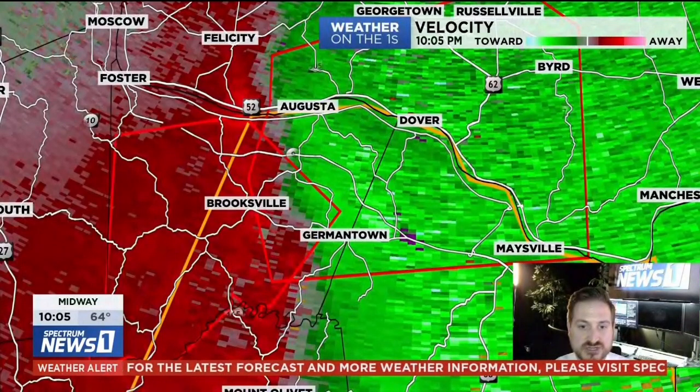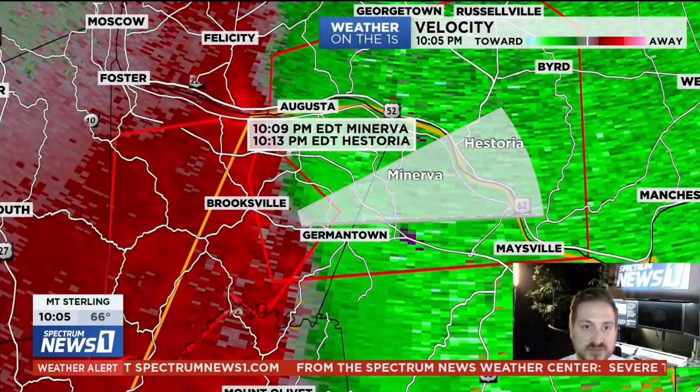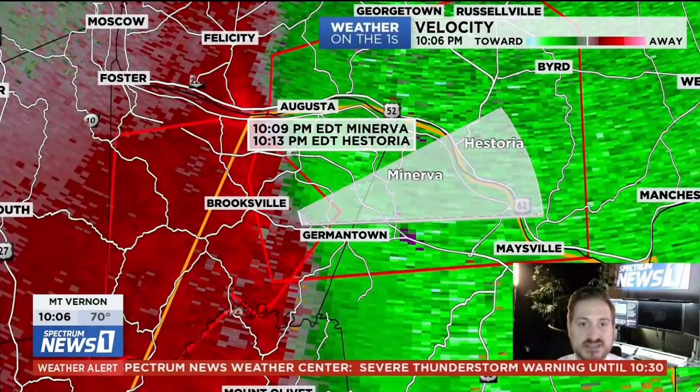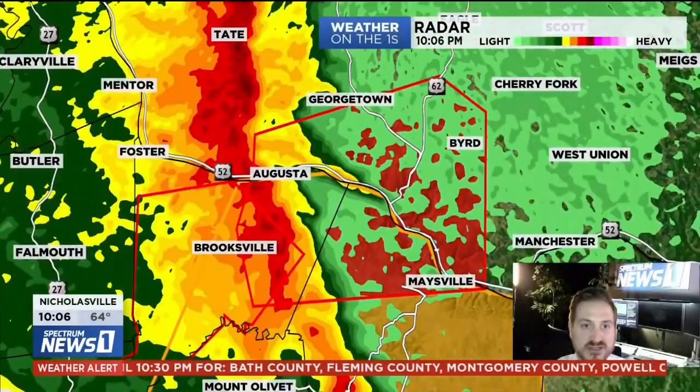So again, let's put a track on this and where it's going to be heading over the next few minutes. And just a few minutes here, 4 minutes to go in Minerva, and then Historia around 10:13. This is going to be moving in your place. Also Maysville, you want to take shelter as well with these strong winds moving along this system.